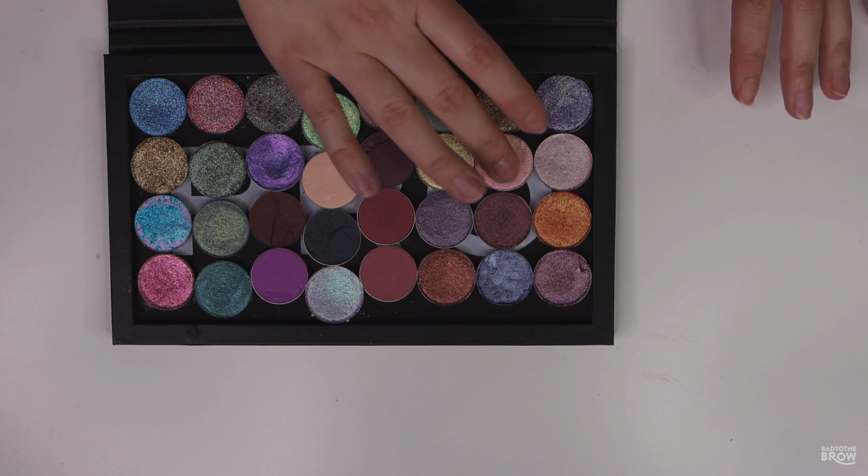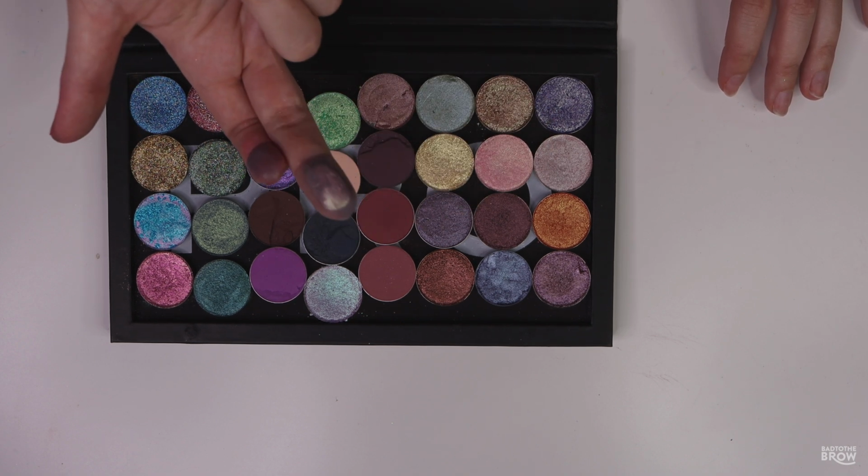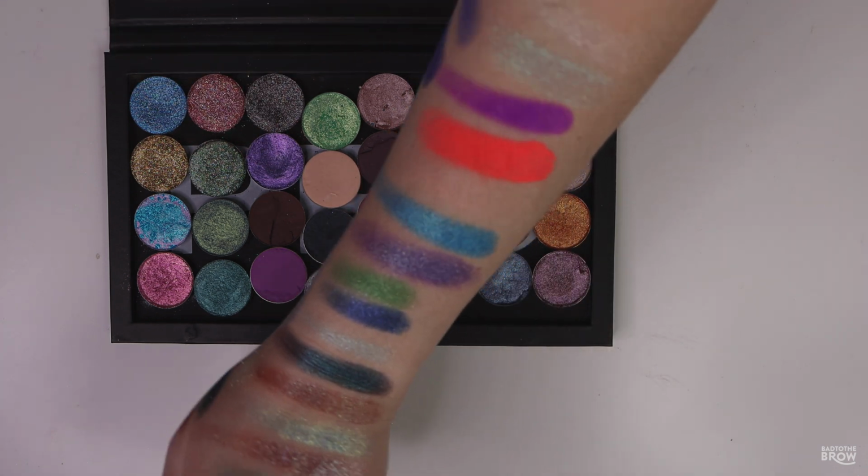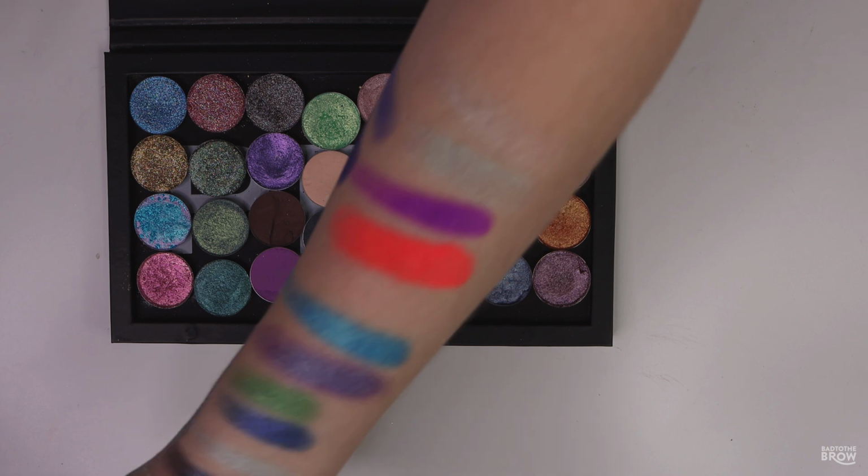Just absolutely love them. This is a really pretty one. It actually reminds me of Sunbeam from Cleona, but probably not multichrome. Yeah, it's not really swatching nicely.